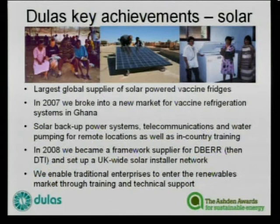Also, our key achievements, I think, are things that we've contributed to, like large-scale immunization programs. We're responsible for the whole of the cold chain in Sierra Leone. That's delivering polio and measles vaccinations to the whole population, and it's our fridges that are keeping them cold and keeping their integrity. And that's something that we're all very proud of. Even if we don't work in that area of the business, it's something that we can hang our hat on. And I would echo what Roger Wood said earlier. It is humbling, but working in the developing world is a major driver to everybody at Dulas.